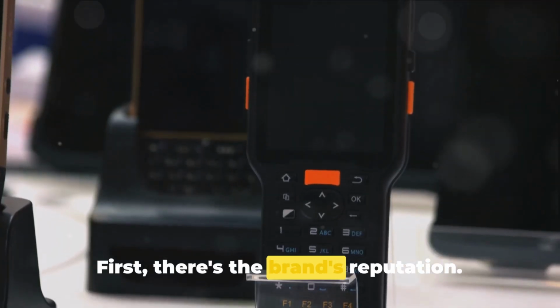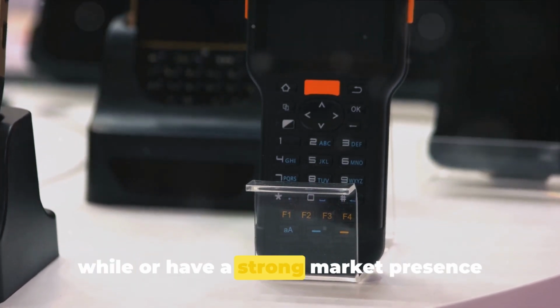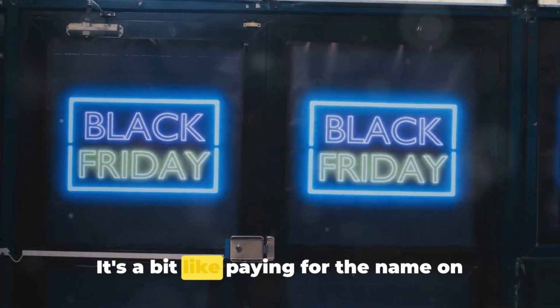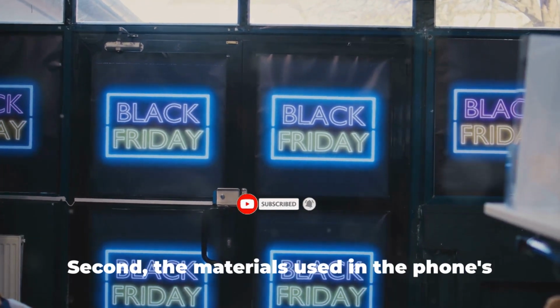First, there's the brand's reputation. Companies that have been around for a while or have a strong market presence often charge more for their devices. It's a bit like paying for the name on the box, as much as the hardware inside it.